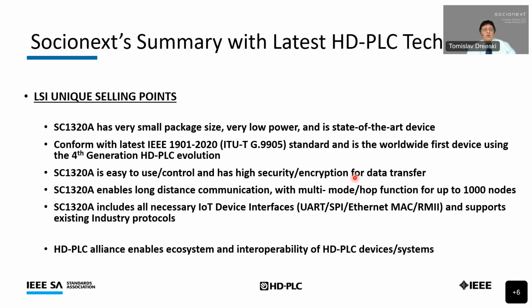Our chip also includes all the necessary IoT device interfaces like UART, SPI, Ethernet MAC, and RMII, and also supports existing industry protocols like BACnet or LonWorks. And since we are a member of the HD-PLC Alliance, the Alliance itself enables a complete ecosystem and interoperability with all kinds of HD-PLC devices and systems currently available on the market.